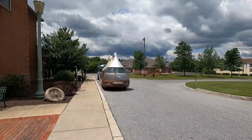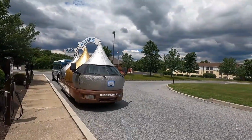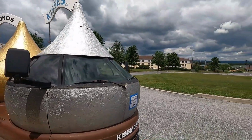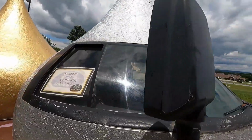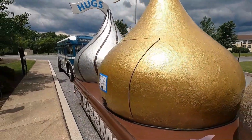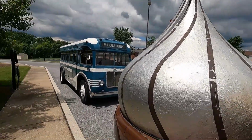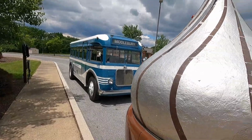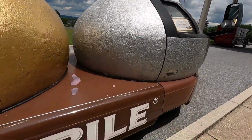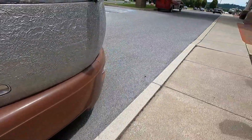Before I leave the museum here, I thought I seen outside here with the Hershey Kissmobile, maybe get a little close-up view of it here. I don't know if you can see inside of it there. And then of course the 3 different Hershey Kisses here on the top. And right behind that's another old bus. I just thought you might like to see the Hershey Kissmobile here at the Auto Museum in Hershey, Pennsylvania.